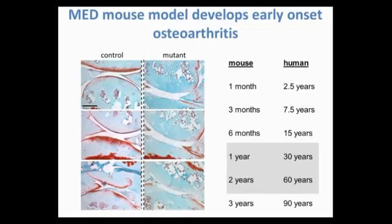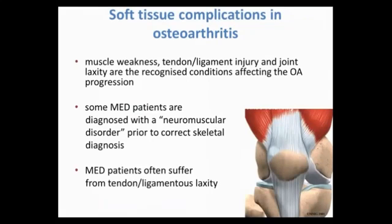And we thought maybe it's just walking or some injury and trauma throughout the life, but we also started focusing on the other tissue complications in osteoarthritis and in aging, and these are soft tissue complications. So very often, before you get arthritis, you also get muscle weakness and problems with tendons. Sometimes it's a tendon injury, sometimes it's joint laxity or joint stiffness. All these can destabilize the joints and then affect the progression of osteoarthritis.